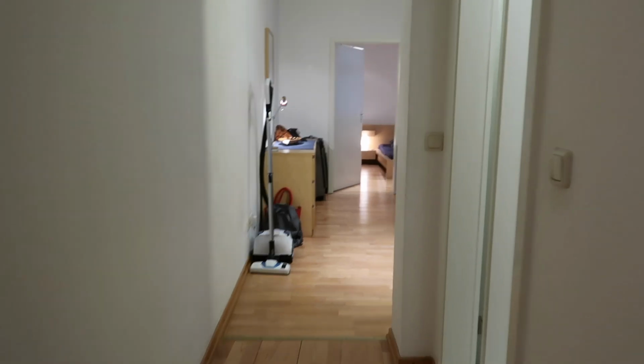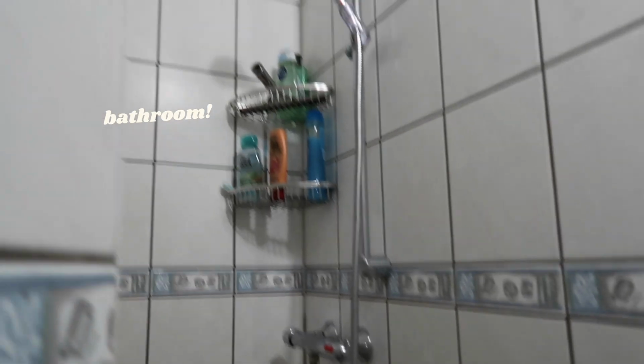So now you get into this hallway. As you can see, it's quite big. If you walk in here, the first door on the right is the bathroom. So this is my bathroom. I'll show you. Here is the shower. Nothing fancy, but it works great, and it's actually quite big here. It's really nice. And then here you walk in.